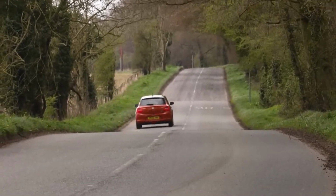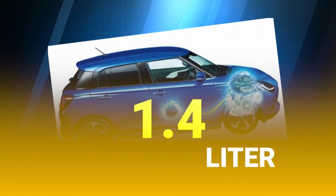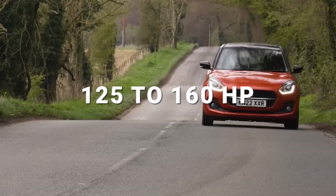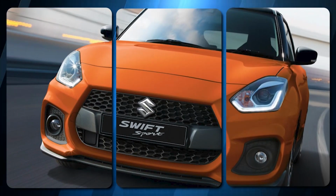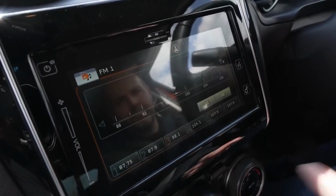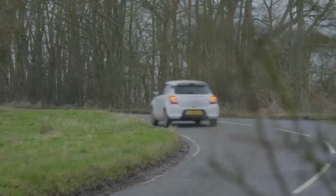Into something sportier, the Swift Sport's got you. It comes with either a 1.6-liter or a 1.4-liter turbocharged engine, pushing out 125 to 160 HP and 148 to 170 lb-ft of torque. You can snag the Swift Sport with a 6-speed manual or automatic. Bottom line, the Swift offers a range of engines and transmissions, letting drivers find their perfect speed.